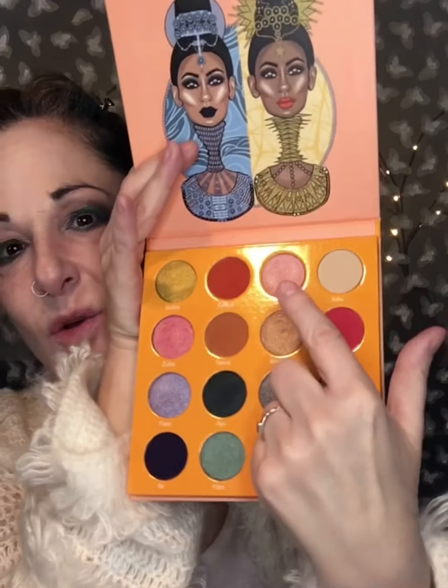For the inner corner highlight, I am moving over to the Juvia's Magic Mini palette. This is one of my favorite palettes. And we're going to be moving on to this color right here, which is called Ocean.